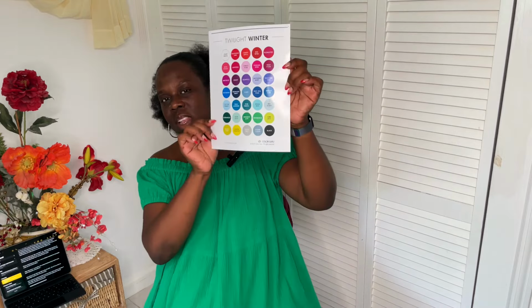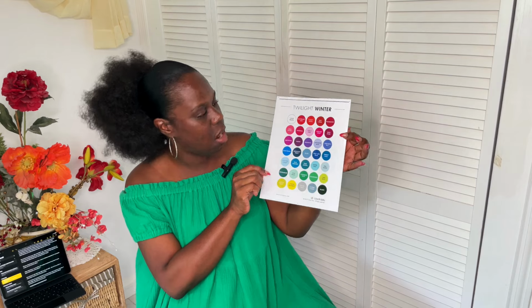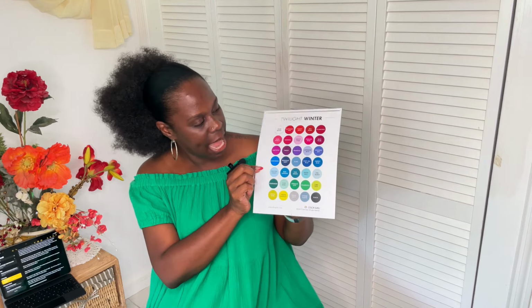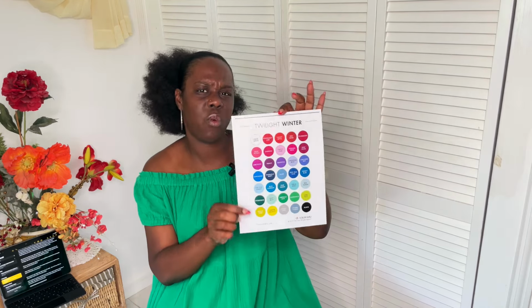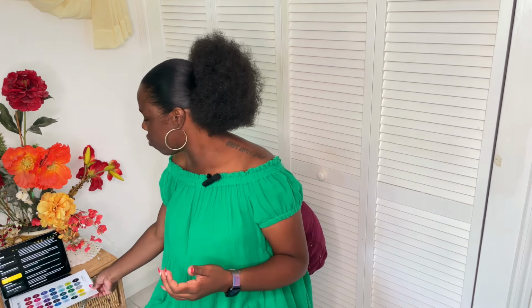Now, I'm going to show you really quickly what my color card looks like. This is a blown up version of my color card. I actually had it printed on photograph paper, and this I think is just regular A4 or letter sizing. This is not the size that you get with your color analysis. When you get your color analysis report, you will get a smaller copy of this card. You will also get a digital copy of your card, and you will get a full radiance report.